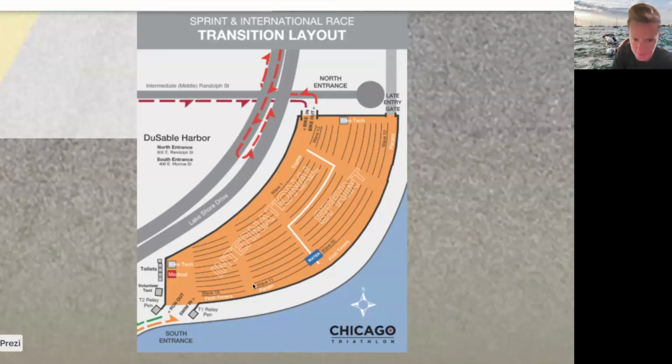Swim in, bike out is up in this top northwest corner. As we do, you're going to come up here and hit the bridge, the Randolph Street Bridge, up to Lakeshore Drive. So again, just reminding you to have your bike in a gear that's not super heavy, because you hit a kind of incline right away.